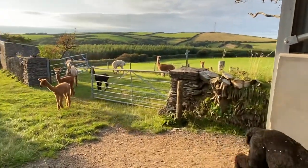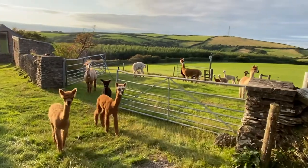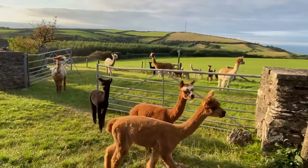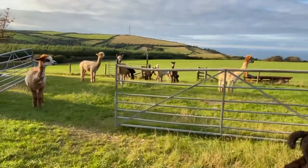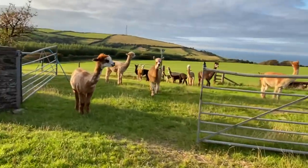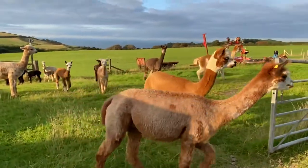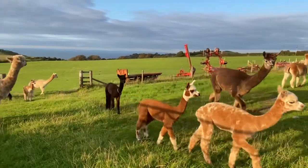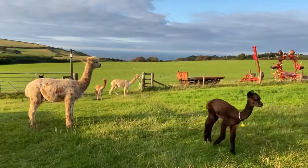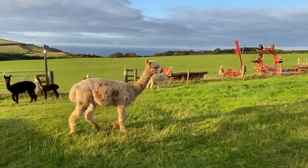Come on. Here's just the tail end ones coming in now. Oops, a little baby just rushing across. I think that's Pearl. Just coming to play catch up. Come on.